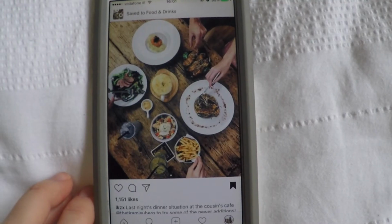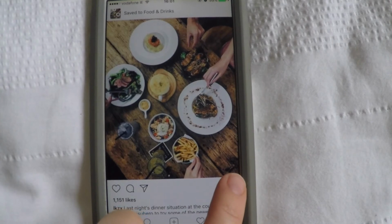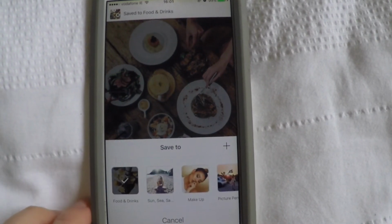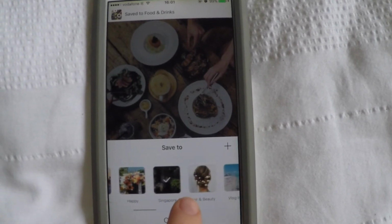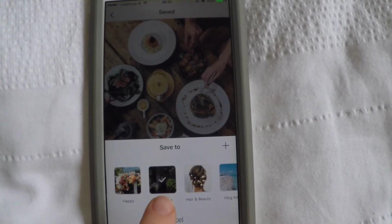You can save to more than one folder or collection. So if I click this image here and I scroll across, I can see it's grayed out because it's already saved in this folder, and then it's grayed out because it's already saved in this folder. So you can save it in multiple places if it fits into multiple things.